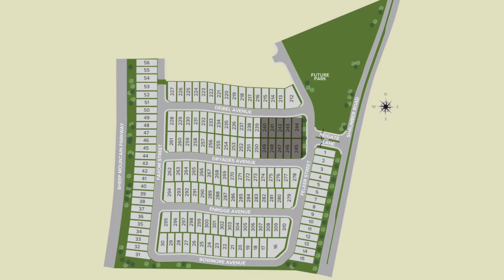New construction subdivisions are built in stages. Every few weeks, they'll have another release where a certain number of homes are released for sale to the public. Sometimes demand for certain floor plans is much higher than others, so buyers have to wait for the next release before they're able to have a chance at securing that type of home.